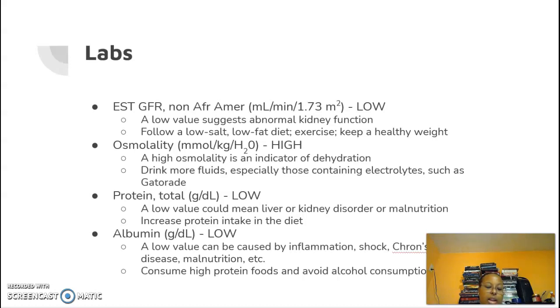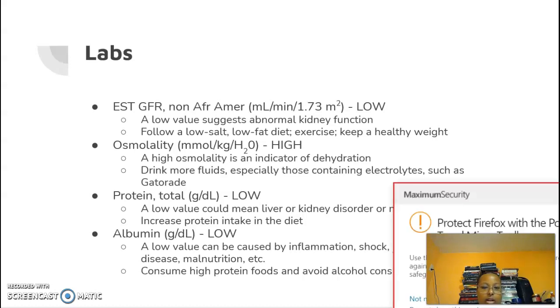So her albumin and prealbumin were also low. This can mean anything from inflammation, shock, Crohn's disease, malnutrition, trauma, liver disease, infection. And for both of these lab values, it's recommended that you eat more high protein foods and avoid alcohol consumption.